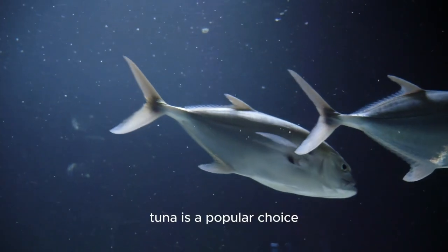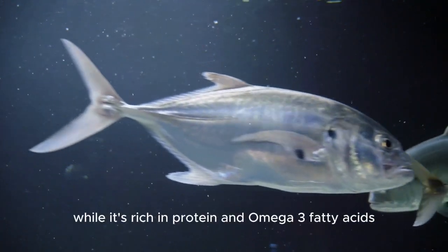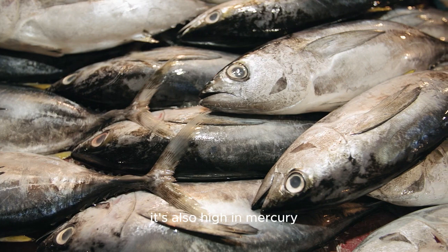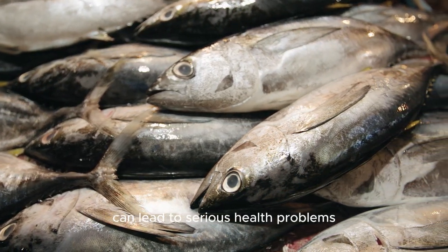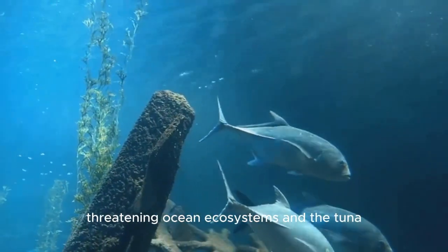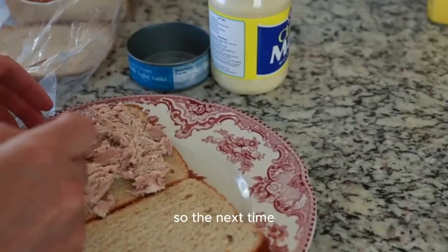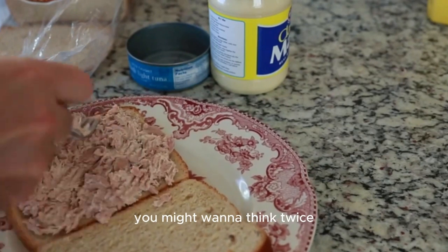Tuna is a popular choice, but did you know it's not the healthiest? While it's rich in protein and omega-3 fatty acids, it's also high in mercury. Regular consumption of mercury-laden fish can lead to serious health problems. Additionally, overfishing of tuna is a pressing environmental issue, threatening ocean ecosystems and the tuna population itself. So the next time you're tempted to reach for that tuna sandwich, you might want to think twice.